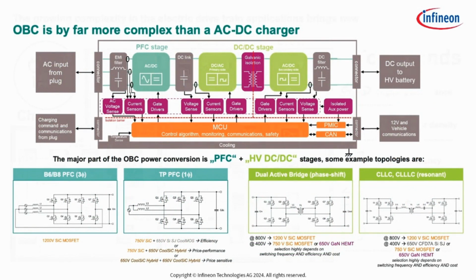You see on the left side, 2 specific topologies which define different worldwide standards. For example, in the middle, totem pole PFC will be implemented in a single or dual phase application, for example, for the Chinese, American, maybe Japanese market. Where the B6 or B8 solution you see on the far left side is typically representing the 3-phase solution in Europe or any other country which has a 3-phase installation on the AC side.